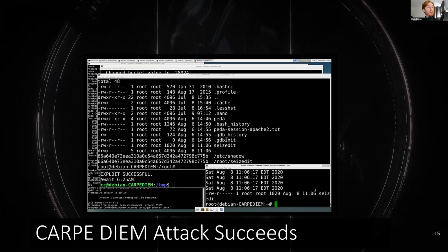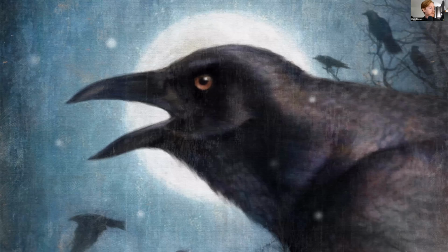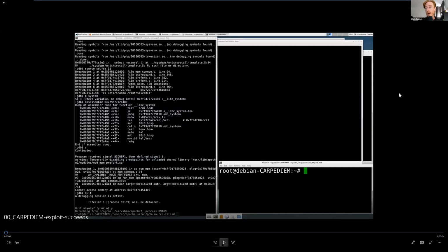Okay, so I'm going to just show you what this looks like in terms of the code when it runs. I'm going to run this video. This is me actually running this on my test system. Here we have the system in memory. This is me running GDB against a running Apache parent process. And I have a couple of things that I'm going to do to check. Ultimately, the exploit that I'm going to run is going to try to copy /etc/shadow to a file called root.seized.it in order to demonstrate that I run this with root level privilege.